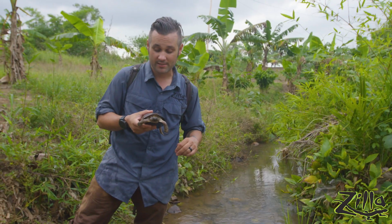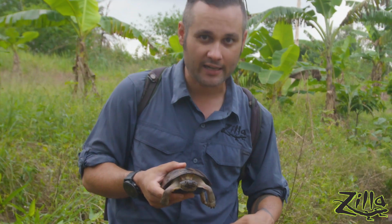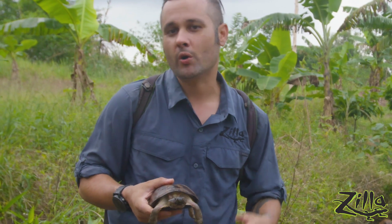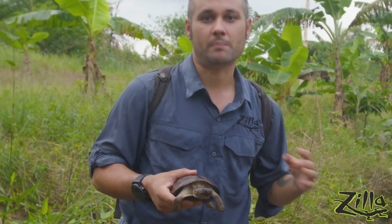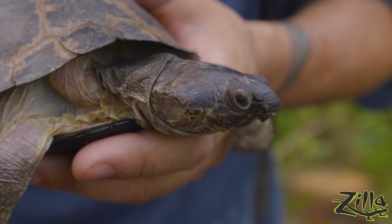Now, side-neck turtles in South Africa I'm very familiar with. They'll often eat hippopotamus poop, and they stink terribly. Luckily, these guys don't eat nearly as much poop, so they don't stink as bad. No smell. Good filtration, you should be good to go.